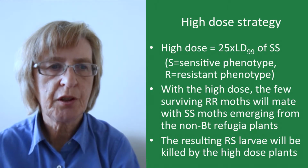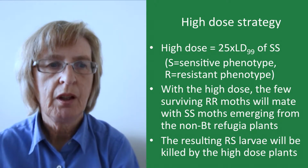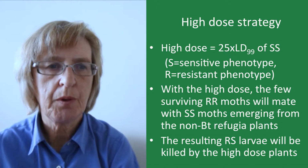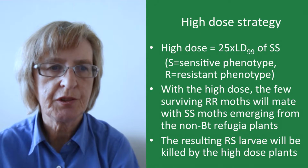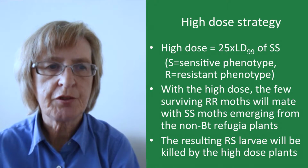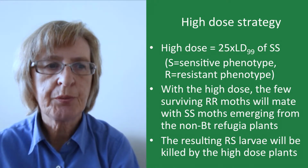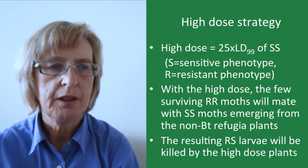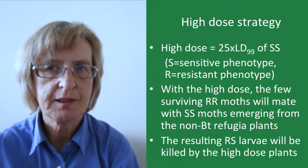Let's look at the high toxin dose strategy in more detail. We can start by assuming that a high dose is at least 25 times the dose required to kill 99% of individuals that are homozygous for the sensitive phenotype. Assuming that the resistance trait is recessive, any surviving moths will be homozygous for the resistant phenotype. Those few survivors will then mate with the much higher numbers of sensitive moths that emerge from the non-Bt refugia, giving rise to heterozygous RS offspring. These larvae will then be killed when they feed on the high-dose Bt plants.